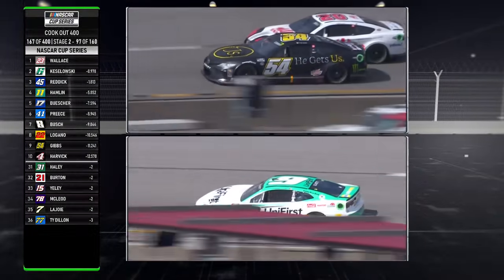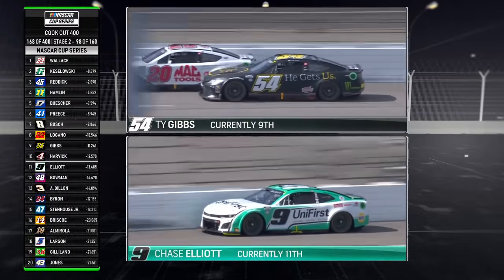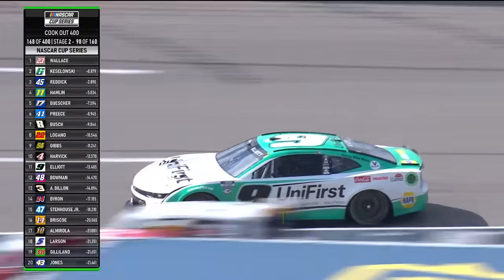And the two are separated now by just a little bit. Currently running 9th for Ty Gibbs and 11th for Chase Elliott. Dylan. Well, Chase Elliott was starting to backslide a little bit before that contact.